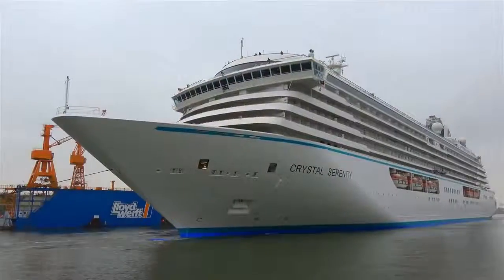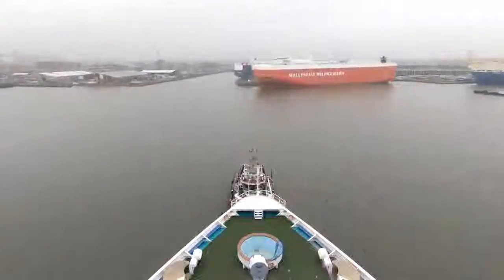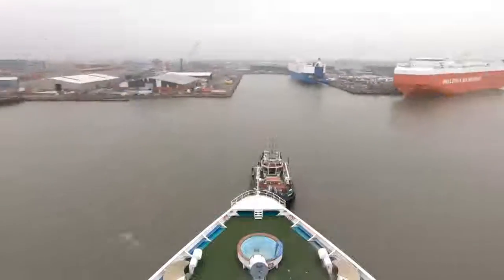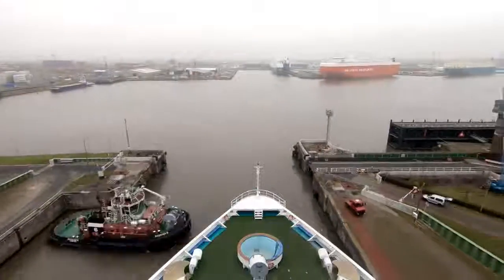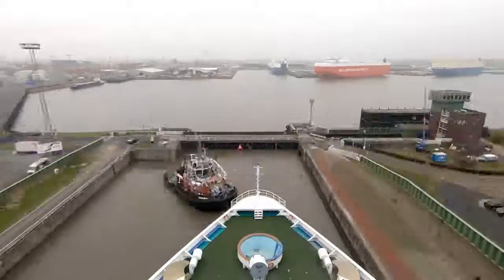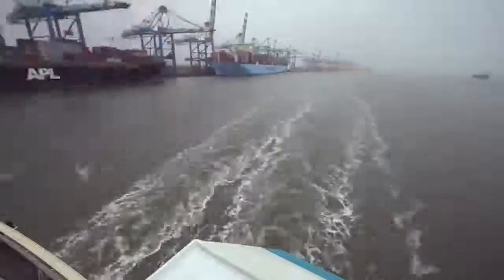You head towards the lock afterwards. When the lifeboats are hoisted in the davits, you go to the lock. You go most probably through the turning bridge and then backwards into the lock. And then when it's adjusted to the level on the river, you go out on the river and head back to Lisbon.